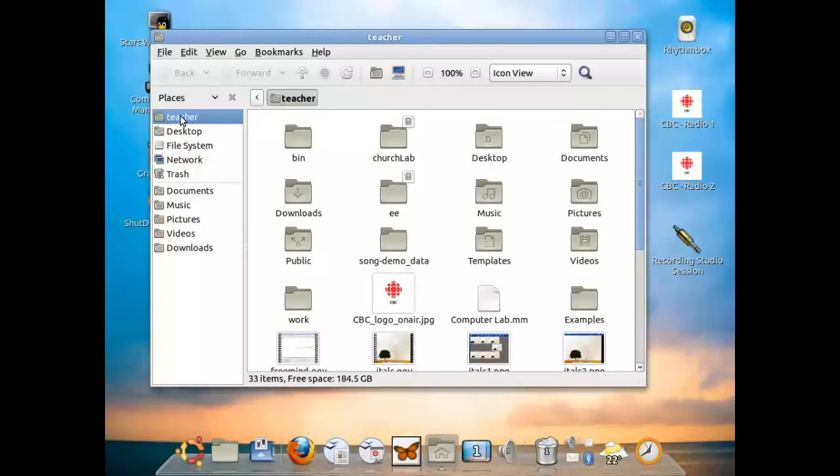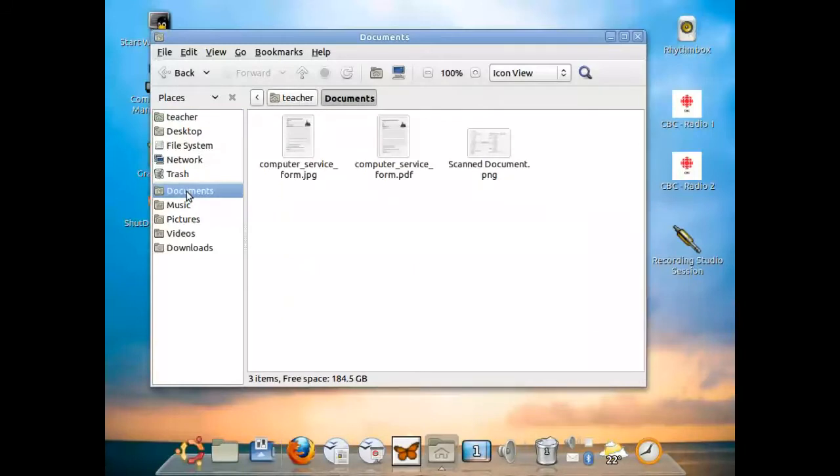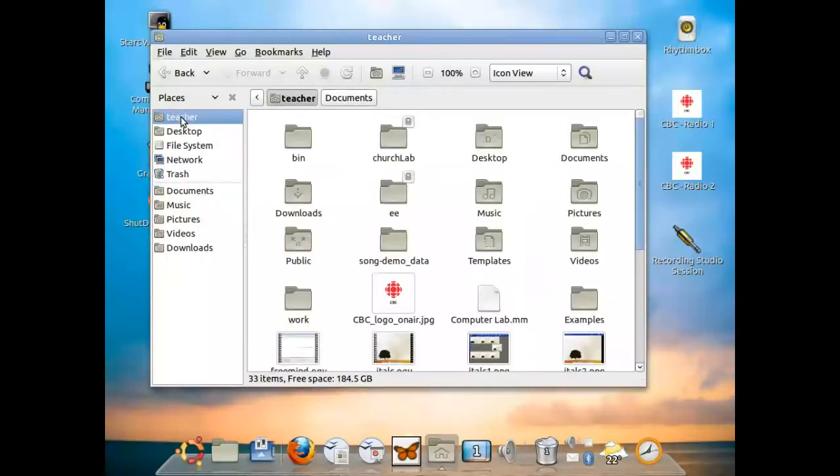And if you take a look very carefully here, here are all of the elements that we can go to. So for example, if I go to the Documents subfolder, there are the documents that are currently in my Documents directory for the teacher account. I'm just going to go back up to the home directory, and I want to talk a little bit about the elements on this file manager application. Two major areas: the device area and subfolder area, and then the contents area itself.